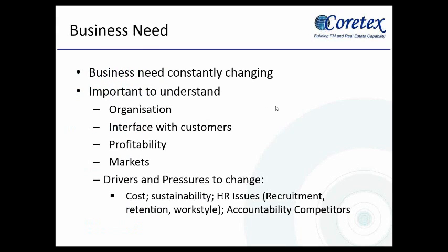So in terms of business need, and I'm sure many here have very good structures in place to gather information, but the first thing that I'd probably note is business need is constantly changing. So almost inevitably, a month ago, the business would have been different. The number of people, and there's a few universities on today, the number of students, the people that you employ, the profitability of an organisation. Business is constantly changing, and FM and property need to track and manage accordingly.